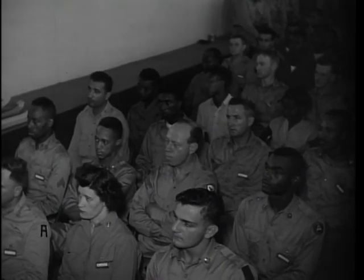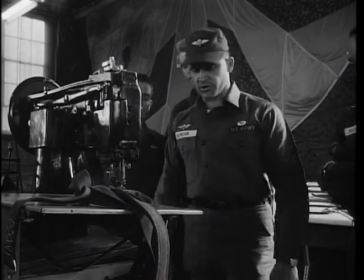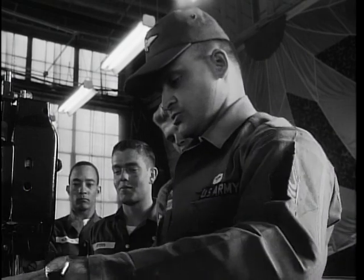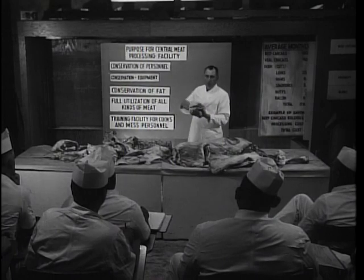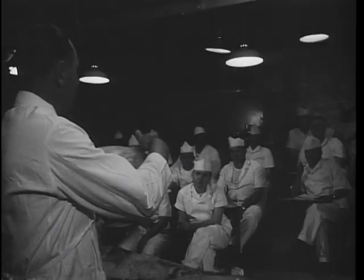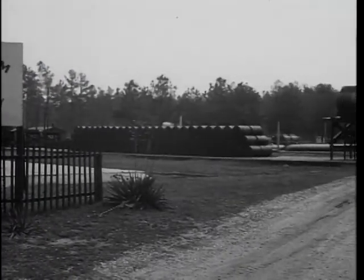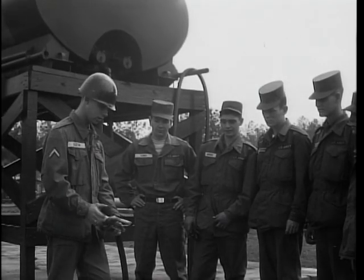Here at Fort Lee, both officers and enlisted men of the Corps are taught the technical skills required for an ever-increasing number of specialized tasks. The Training Command also determines training doctrine and makes recommendations on the organization and equipment of all quartermaster units used by the Army in the field. Ultimately, the training and recommendations which originate here affect every American soldier, the food he eats, the clothes he wears, the equipment, supplies, and petroleum he uses.